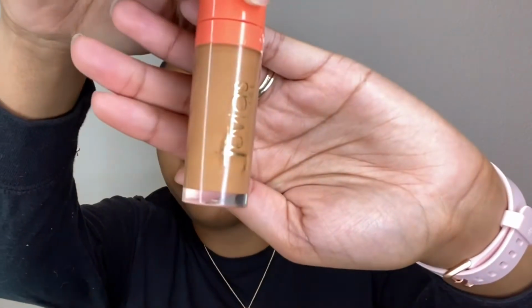All right, so we're first going to start with the concealer. I'm going to use the same thing I always use in all my videos. This is the Juvia's Place concealer in the color number 11. Okay, so I'm going to apply this where I always apply my concealers, right here in this area.